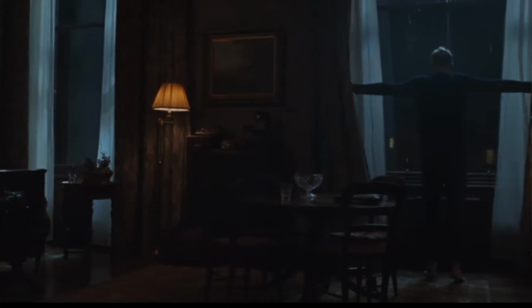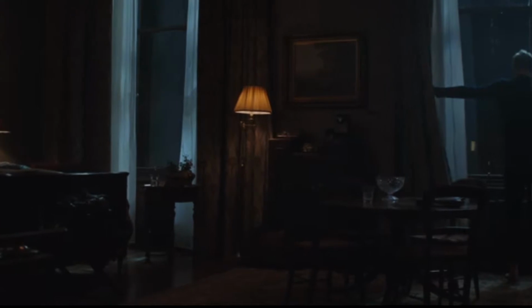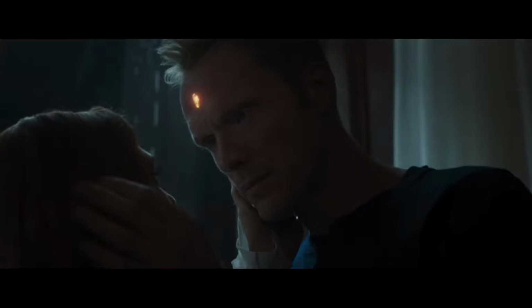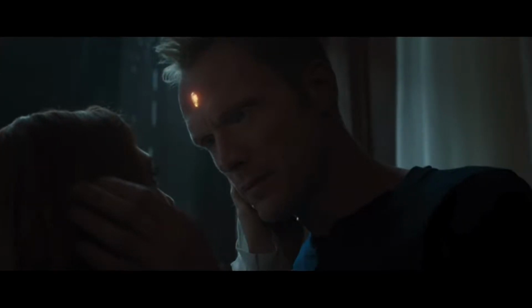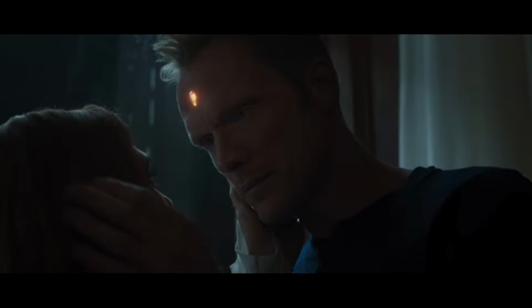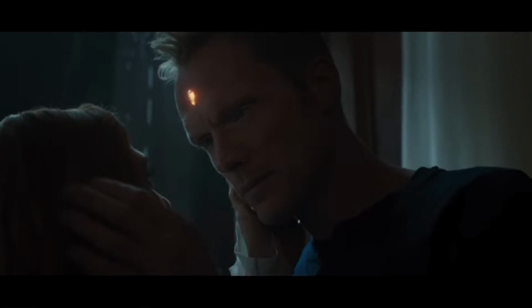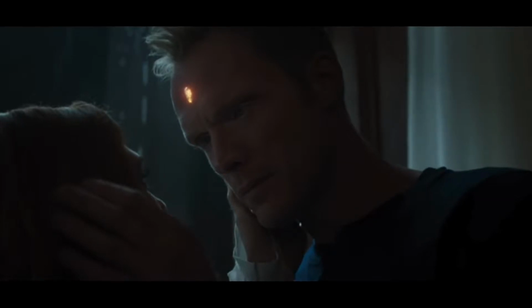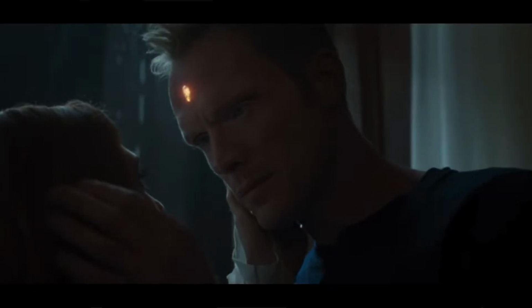We see Scarlet Witch and Vision in some type of apartment, with Vision taking on a human form but still having the Mind Stone visible in his forehead. I'm guessing maybe he's doing this to stay under the radar, and maybe he's sneaking out under Tony's nose to go and meet up with her. Since the whole Team Cap and Team Iron Man thing, I'm pretty sure those are the measures that he has to take to meet with Wanda actually.